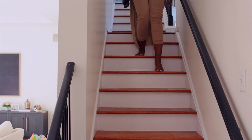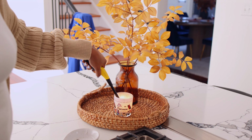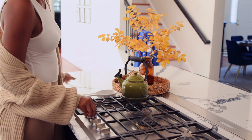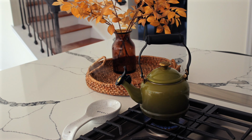Then I like to go downstairs and get myself something to eat. And this particular morning, I was in the mood for some French toast and also some hot tea. I'm not really a big tea drinker. If I need something warm, I'll go for coffee, but this morning, tea was definitely in order.